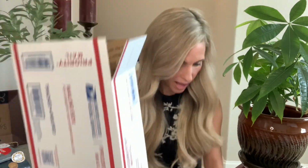This one I use a lot. This is the priority shoebox. It is not a flat rate, it is by weight, but this box can hold shoes very well. This box only weighs 4.9 ounces. So it does not add a lot of weight.